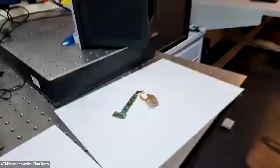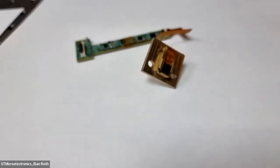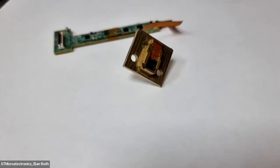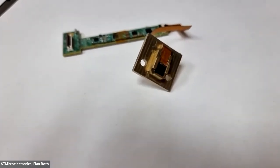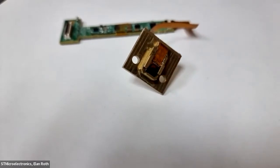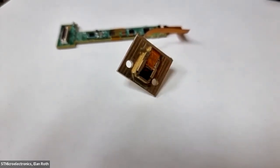Here you can see the MEMS mirror. This is a 3 millimeter gold coated mirror, which is best suited for IR wavelength, together with the driving electronics. This is the actual mirror and electronics which is integrated into this sensor.